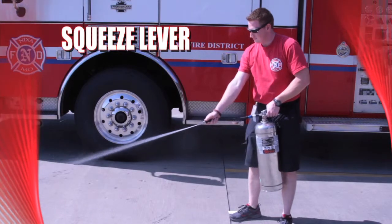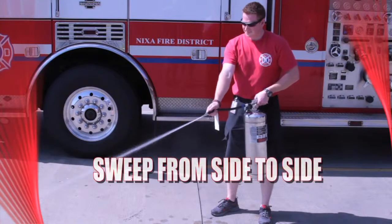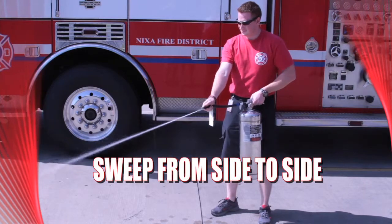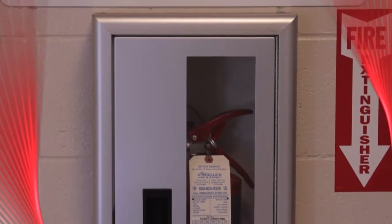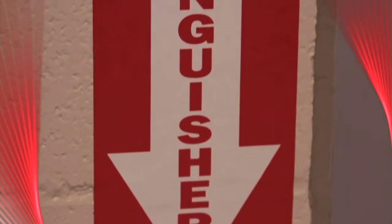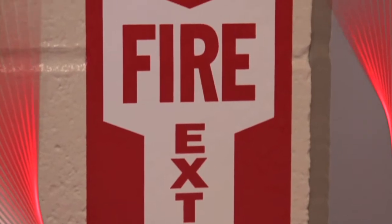If the handle is released, the discharge will stop. Sweep from side to side. Using a sweeping motion, move the fire extinguisher back and forth until the fire is completely out. Operate the extinguisher from a safe distance, which is several feet away, and then move towards the fire once it starts to diminish. But be sure to read the instructions on your fire extinguisher. Different fire extinguishers recommend operating them from different distances. Remember, aim at the base of the fire, not the flames.